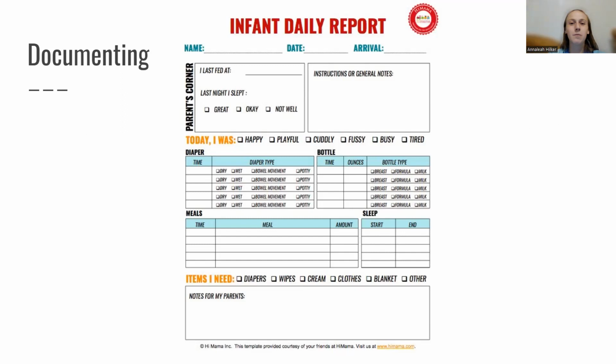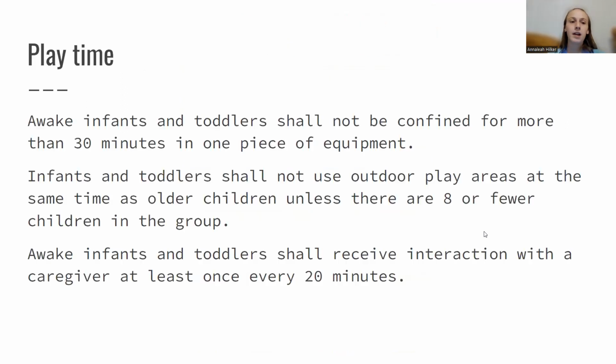The biggest reason that they want us to document these things is because the biggest questions doctors ask whenever something is going wrong with the child are: are they eating very often? How often are they eating? How much are they eating? How many poopy diapers do they have in a day? How many wet diapers do they have in a day? How much sleep are they getting? So all of these things we're documenting so that the parents can alert their doctors if things start to seem off or different.